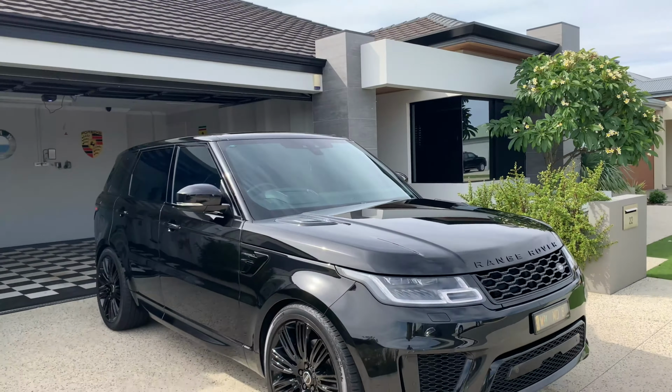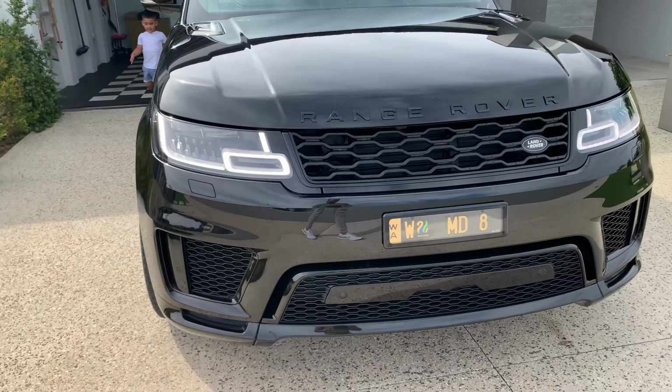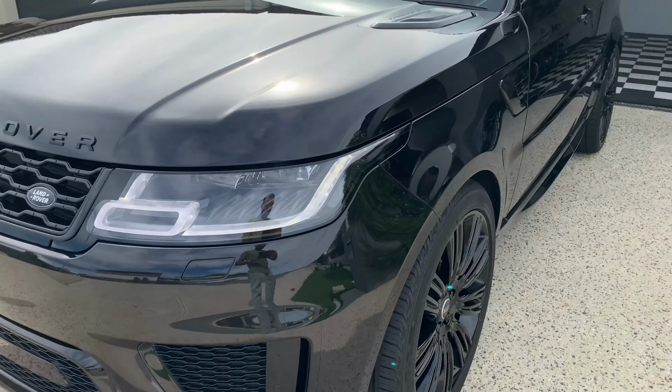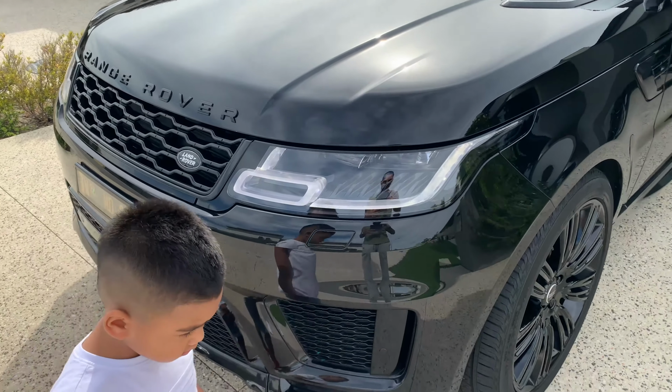Just brought that out, and as you can see, the updated 2020 model, new grille, new headlights. Funny enough, for those who have been following us for a while, I actually upgraded my old one, my 16 model, with this grille, but now I've got the 2020 version.